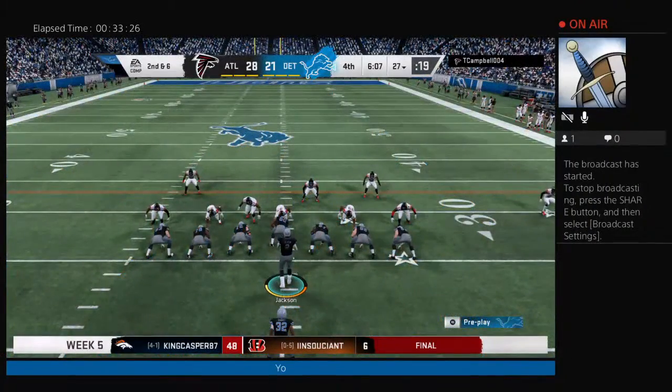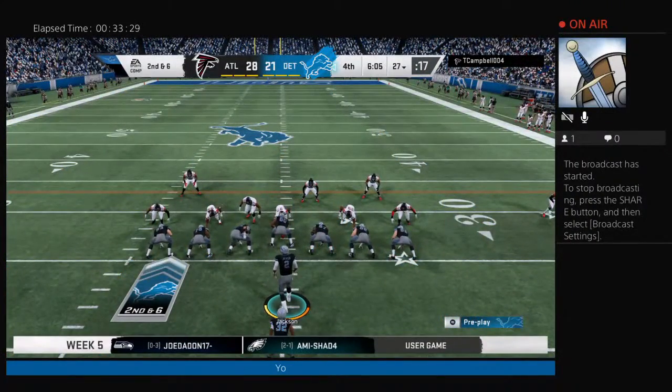Four yards on that last completion, so that sets up 2nd and 6. They're running it.